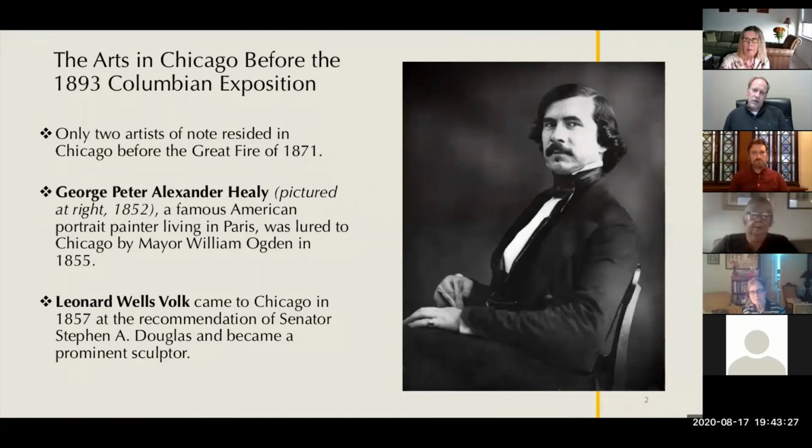Leonard Wells Volk was a sculptor who came to Chicago in 1857 at the invitation of Senator Douglas, the Douglas part of the Lincoln-Douglas debates. He had Abraham Lincoln sit for him while he was running for president, and he took a life mask. So Volk had the only life mask that Lincoln ever gave up. There were death masks later, of course, but Volk had the life mask of Abraham Lincoln, and they became very useful for other artists as time went on. Anyway, those two artists were really the only artists in Chicago for quite a long time.